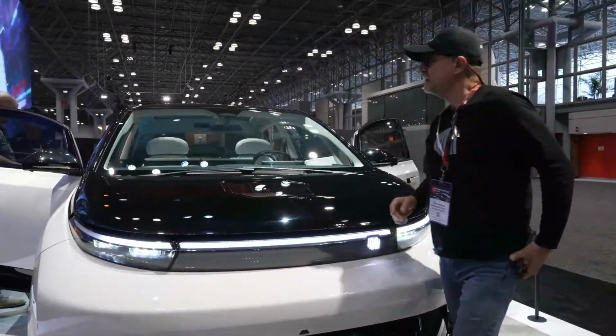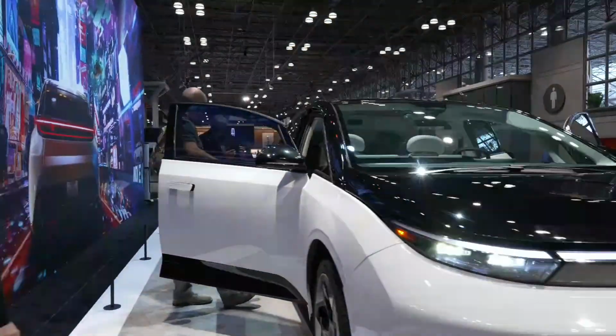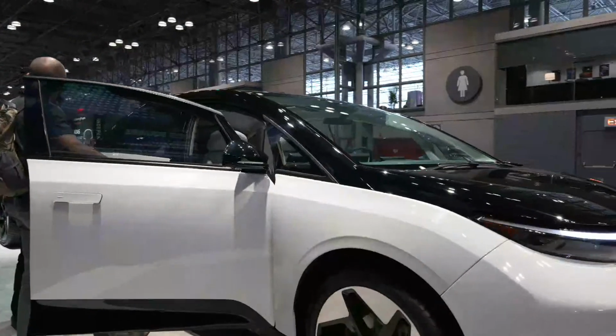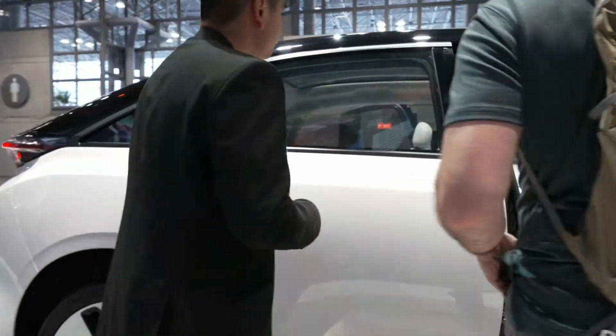Is the interior showing off the VIC? If you want to go and so you can take a look. Oh yeah, let's check it out. I mean, that's what's selling the car, right? It's not the 0 to 60, right? Yeah, I was going to say buy a Porsche if you want.